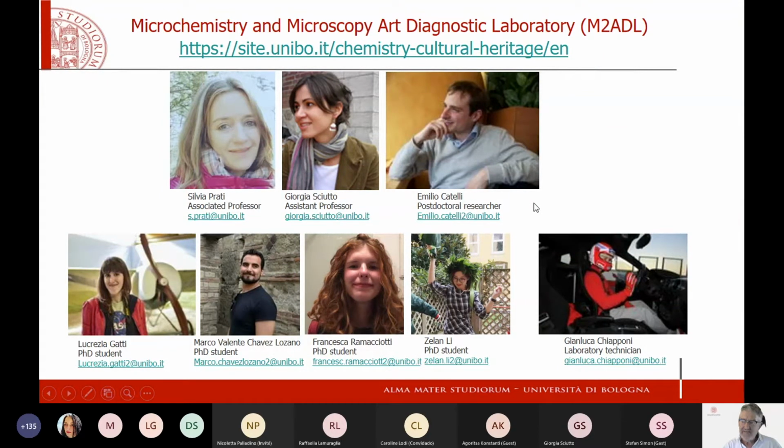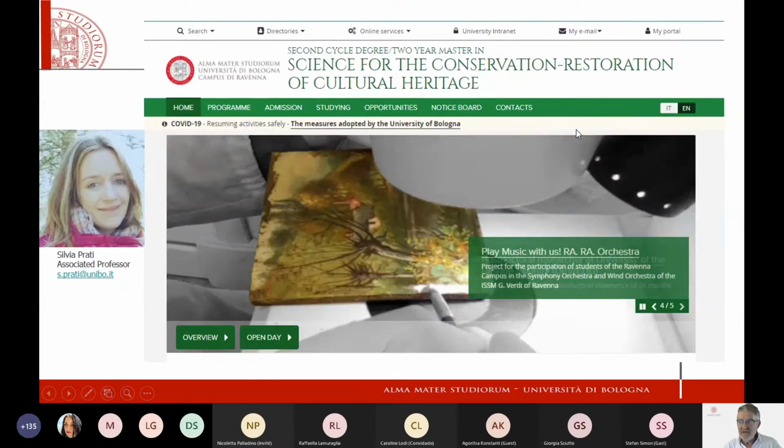Our microchemistry and microscopy laboratory is very instrumental not only to the research activity that I will briefly explain before the real start of the presentation, but also to the implementation and development of this second cycle degree, or two-year master's degree, in science for the conservation and restoration of cultural heritage, that I established at the University of Bologna in 2009. So it has already been active for some years. And now this master's degree is coordinated by Silvia Prati.